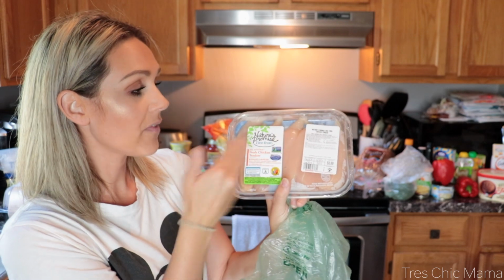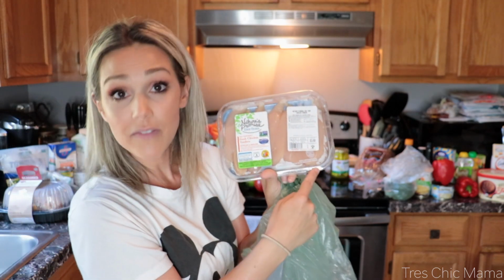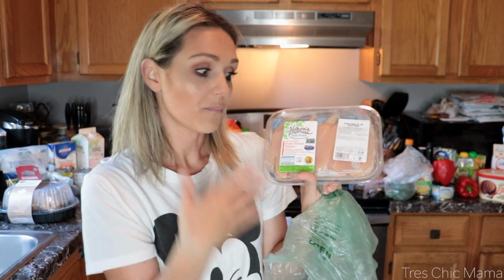So I will use half of this chicken for our chicken tacos, and then I'm going to use the other half of the chicken for chicken stir fry this week. I'll split it in half and I'll freeze half of it to have later in the week, and then I will use the other half right away.